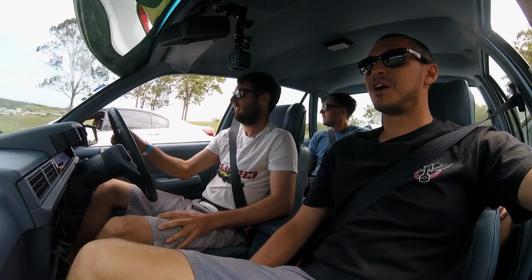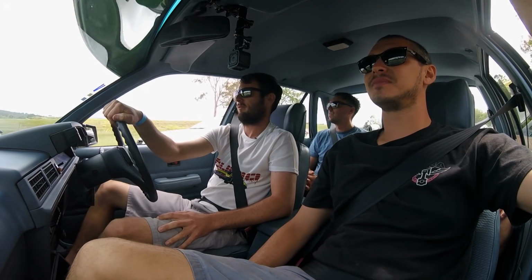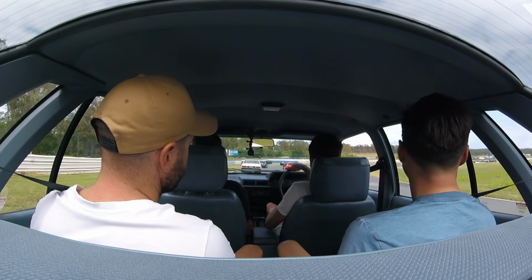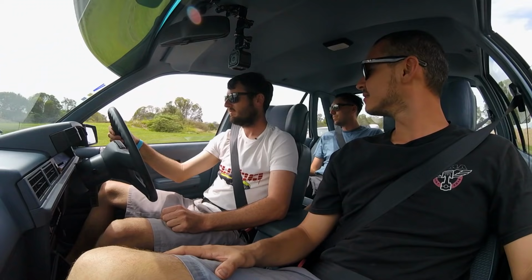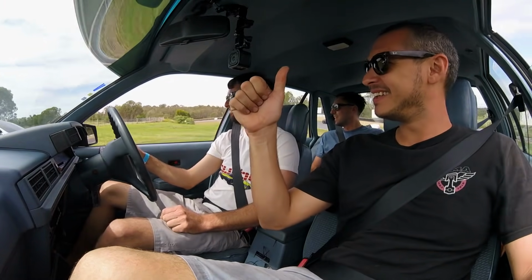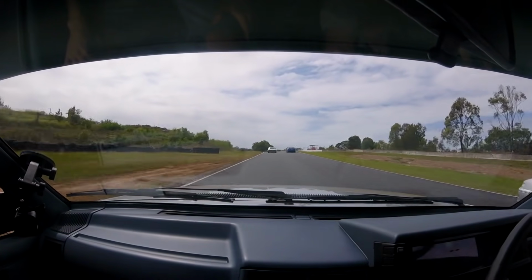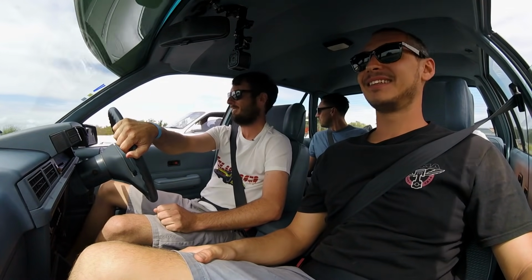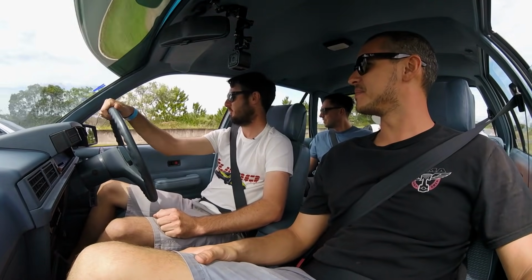So since having it tuned, Tom, you been driving it much? This is the first proper hit. I've been out a couple of times, but it's just been a bit busy, so a Sunday arvo drive up. It's a good chance to see how she goes. Something of the same caliber. Sounds pretty staunch, eh? It does sound very staunch. It's really clean too, eh? It's tidy.